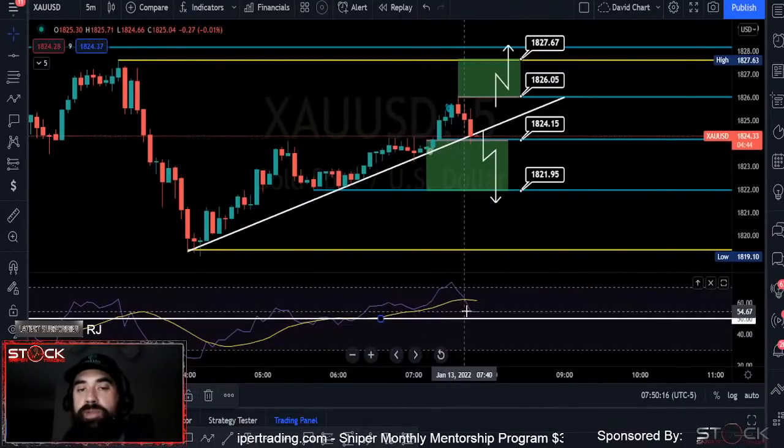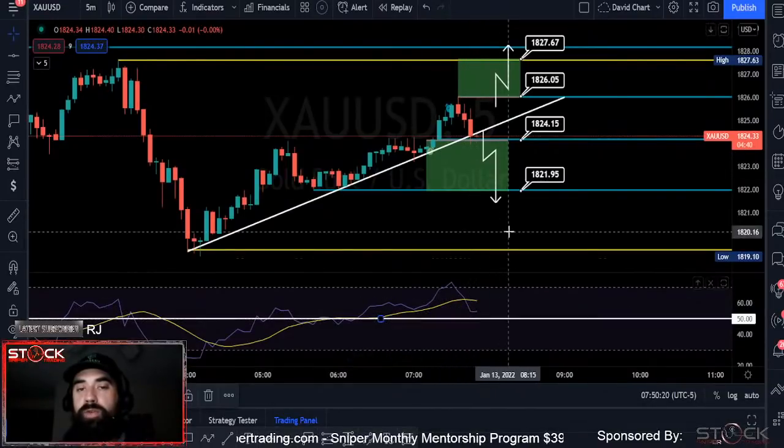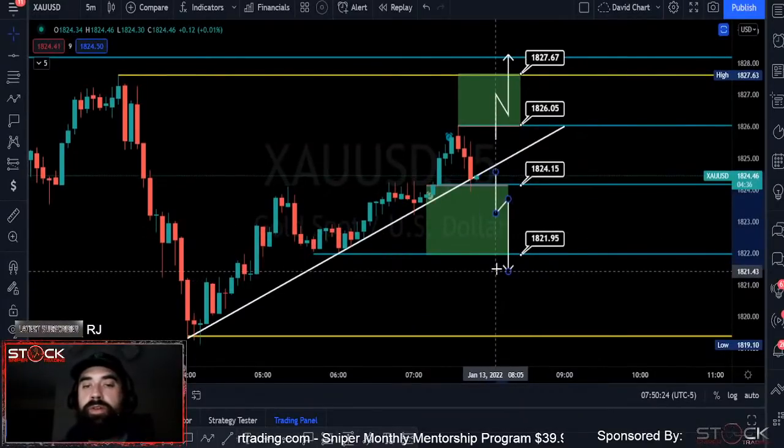You can see how it crossed. That's why you're getting overall potential bearish continuation, but it's got to break that 50 line to have an overall sell. Okay, so let's just move this over here.